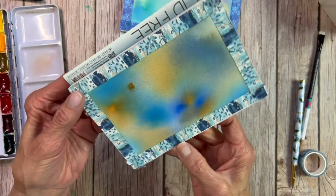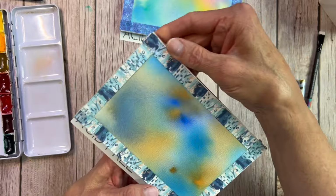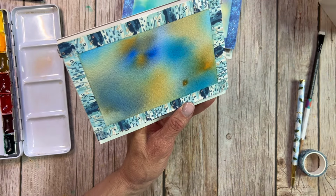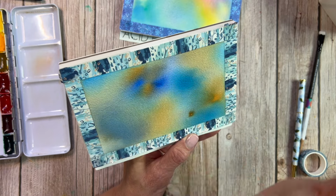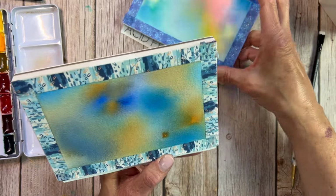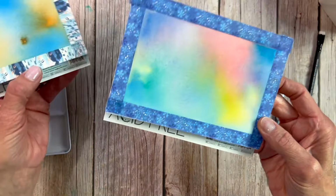So turning this around, trying to see if I see any pictures inside of these, and this one, I can see a funny ostrich with eyes and a beak here, so I'm going to try and get that out of my head because that's not what I want to work on. Let's start with this one.